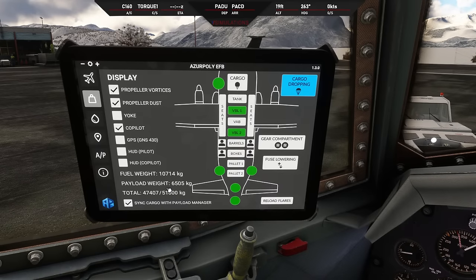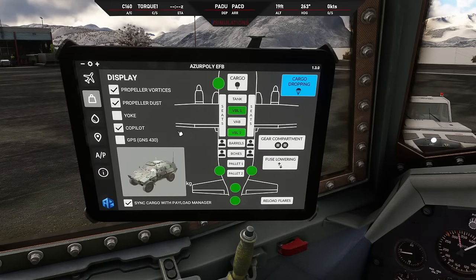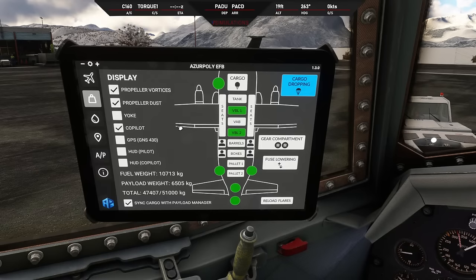So that's fine. I wish I could change this to pounds, but I can't. I have sync cargo with payload manager, so when we drop these VBLs, our weight will actually drop as well. Now, we probably could get rid of some fuel, but just in case we have to do a go-around, we're going to keep the fuel on board. We should have plenty of range if we have to go back to an alternate. Technically, our alternate is back at Cold Bay.